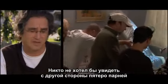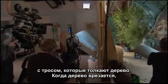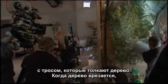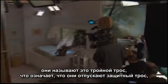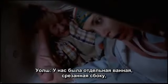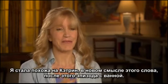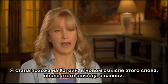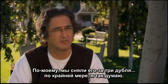What you don't see on the other side of the wall is 5 guys with a tree on a rope pushing it, and as the tree goes through, they what they call triple line, which means they release the safety cable, and so the tree can fall. We had a separate tub that was cut away on the side so we could shoot inside them reacting to the storm. I was close to Catherine in a whole new way after that bathtub episode. And I think we did it 3 times, mainly for me.